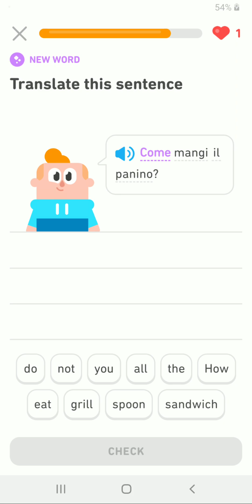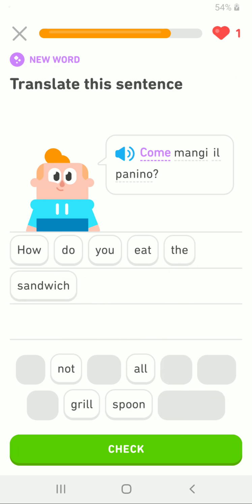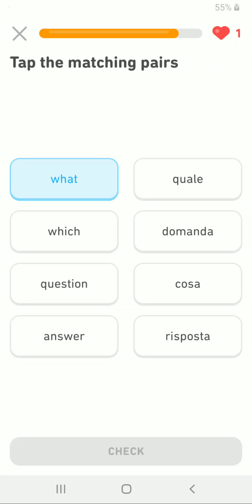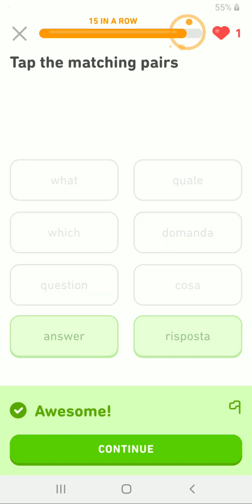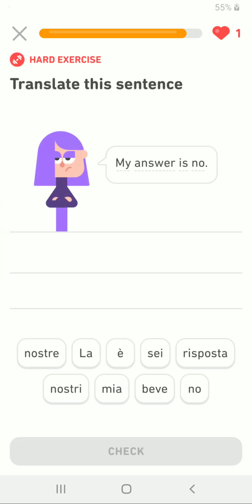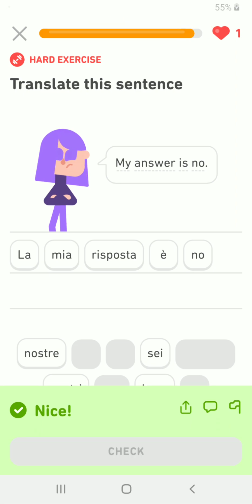Come mangi il panino? How? It's not como, but come. In Spanish, it's como, with an accent or como without the accent for like that. So how do you eat, of course, the sandwich, il panino. What is cosa? Cosa, which is quale? Question is domanda and answer is risposta. Good. My answer, la mia risposta. È, no. Good.